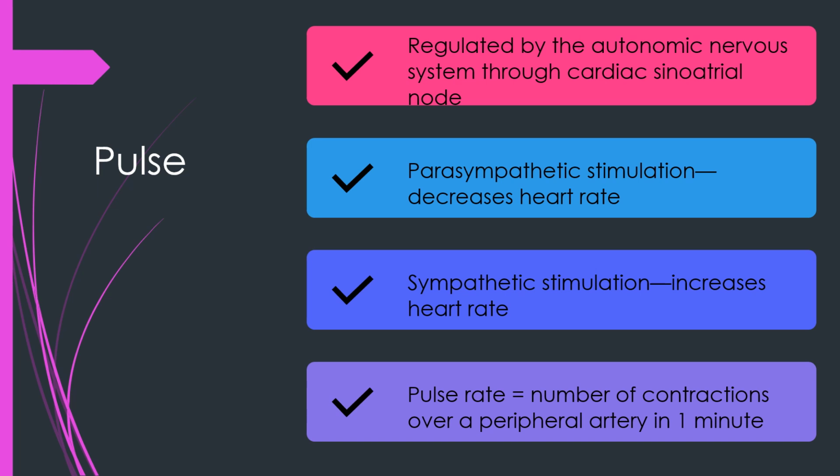Our parasympathetic nervous system is our rest and digest. Parasympathetic slows everything down, just like our heart rate. When we're relaxing, digesting our lunch, our body slows down. Our sympathetic nervous system is our fight or flight. We're going to fight that bear that's attacking us, or we're going to run away as fast as we can. Sympathetic speeds everything up, including our heart rate. When we feel for a pulse, we feel over a peripheral artery, or we'll actually listen to our heart.